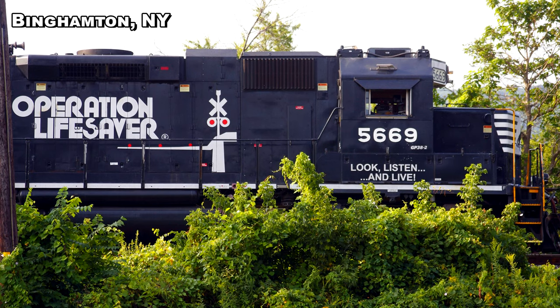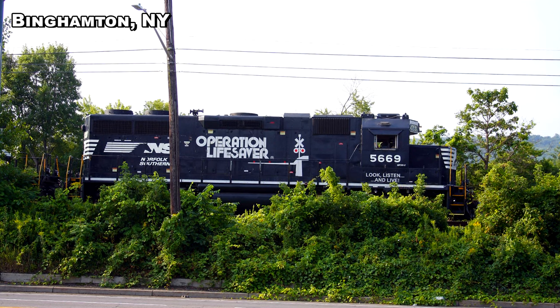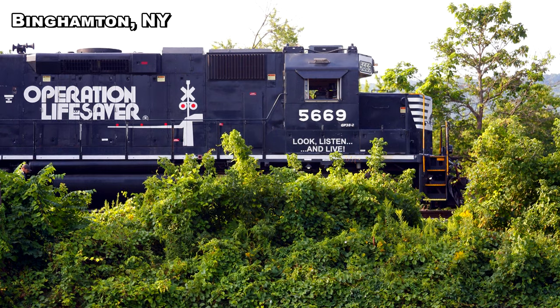GP38-2 number 5669 is the star of this lineup. It was built as a Southern Railway Jeep in 1971 and was once numbered as the NS 2860. Today, it's one of the highest numbered GP38s on the NS system, with only the 5670, the 5671, the 5672, and the 5673 above it.